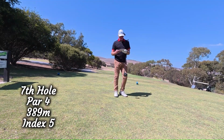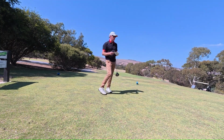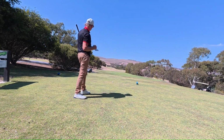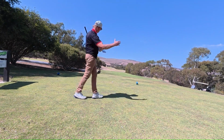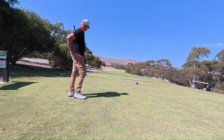The third hole of the challenge is the 7th hole, 389 metre, stroke index 5. Pretty much a straightaway hole. Bunkers out there on the right hand side up near the green, but I think it's pretty tight. Can't go left, can't go right. I think if you hit it right, it's just going to keep on rolling down the hill. So a nice straight solid tee shot will do me fine.